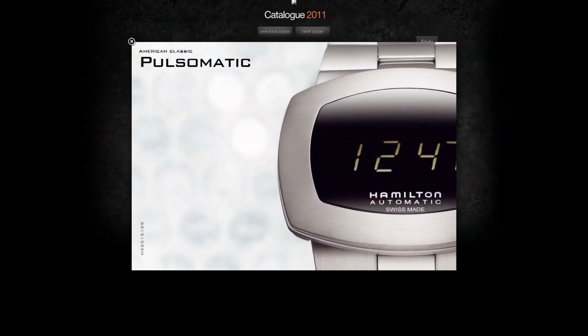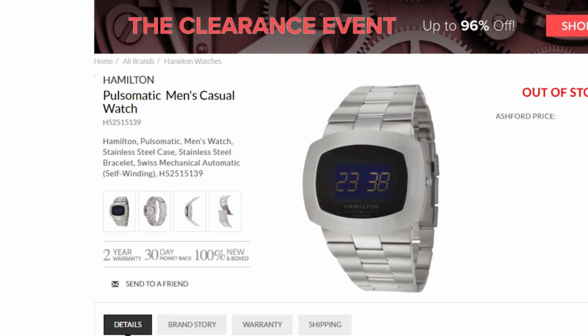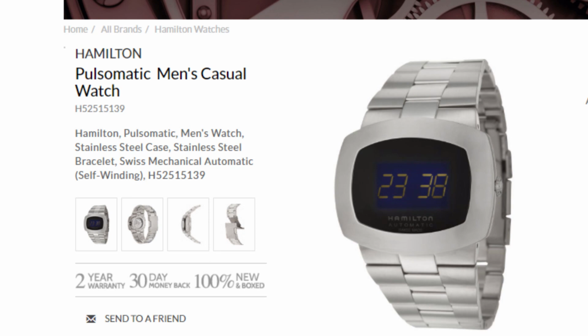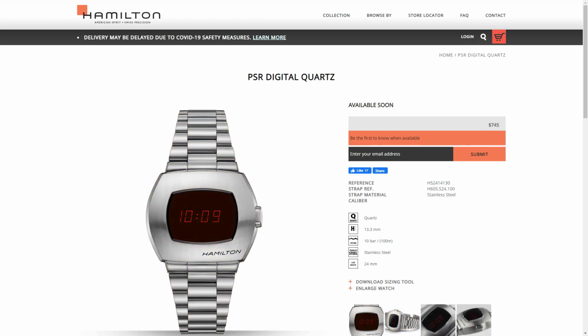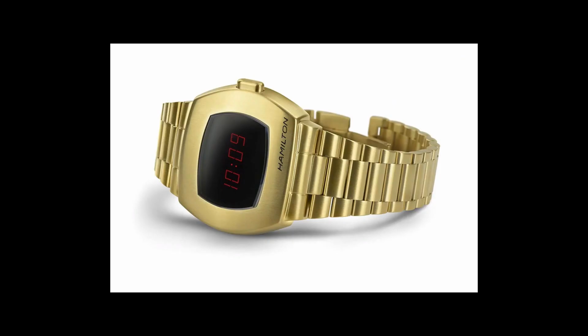The Pulsar P2 didn't have long-term success. Hamilton later tried to reinvent the Pulsar P2 with the Hamilton Pulsomatic, which had an automatic movement. The MSRP of the limited edition gold PVD coated version of the PSR is $995. The MSRP of the stainless steel version of the PSR is $745.